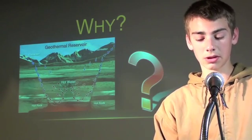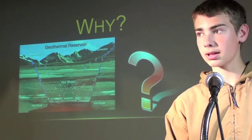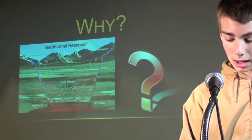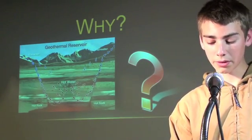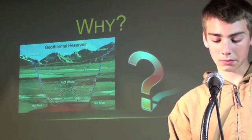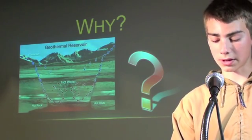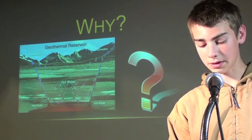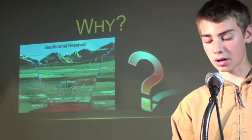Since geothermal energy is limitless, reliable, and constant, it can power cities with no problem. It's a source of energy that is always there and is cost effective. Although it releases greenhouse gases, emissions are far less than those of fossil fuels. Because of this, it could be the major fuel source for our country.